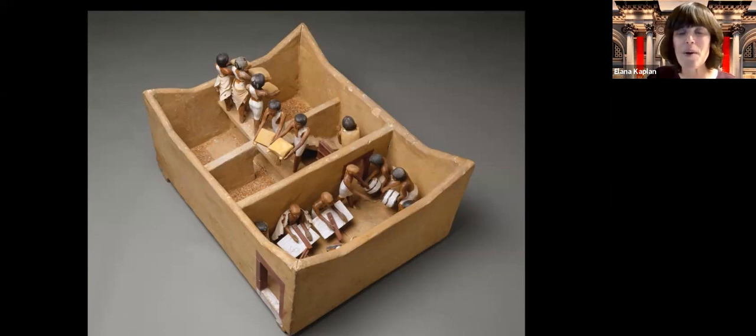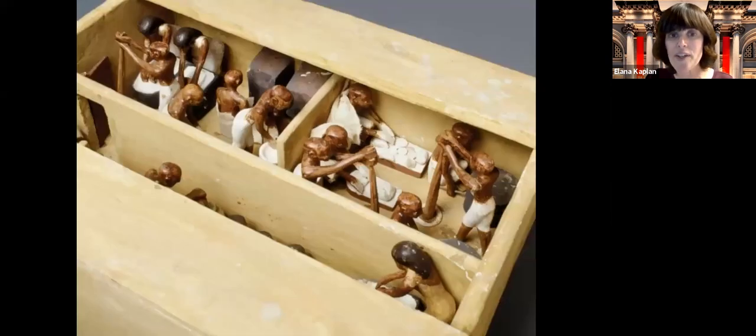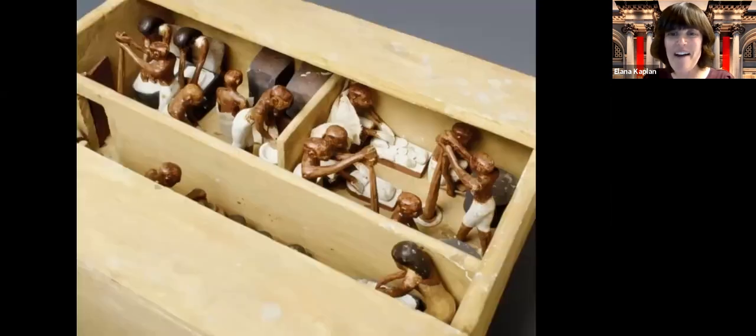Now, why was grain so important in ancient Egypt? So let's look at our next model from Meccare. This is one view of it, but I also want to give you a bird's eye view. Between these two images, you'll see what they're making out of the grain. And I'm sure many of you are answering this in your minds or out loud.